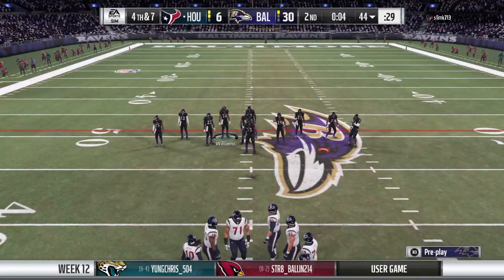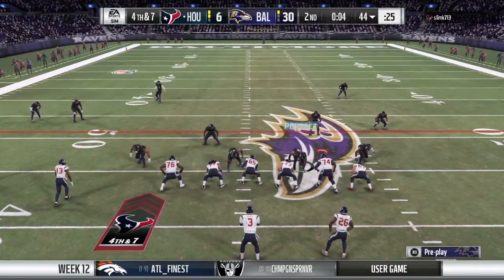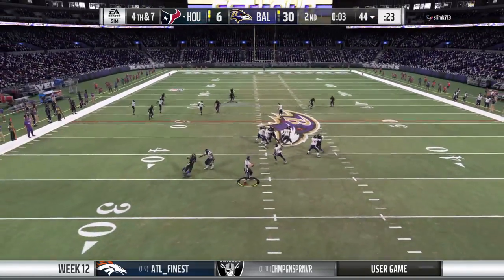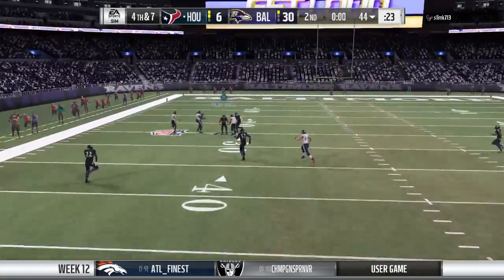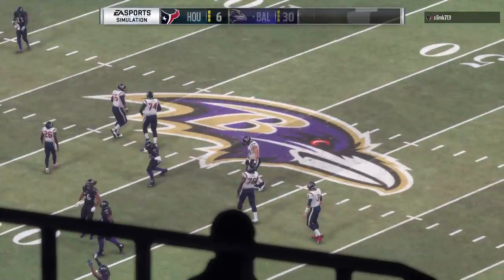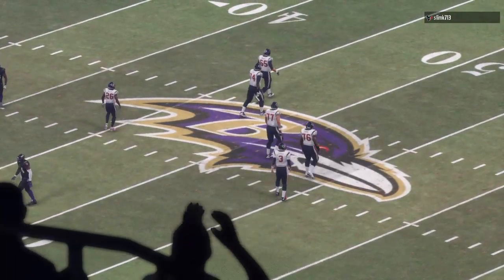And likely time for one final play here in the half, so they will go for it on fourth down. The final shot before break for Savage. He's going to let this one go deep. And they will not be able to hook up there. It's incomplete. So we're at halftime here in the Inner Harbor with a hometown.